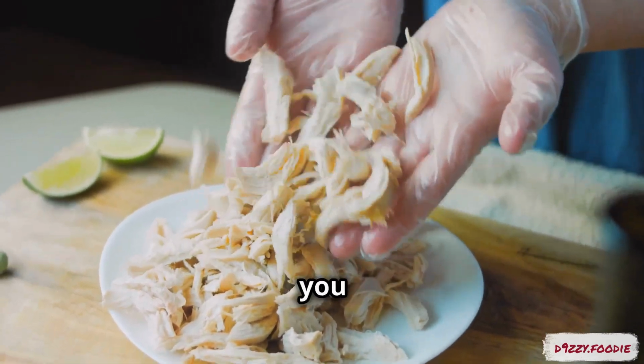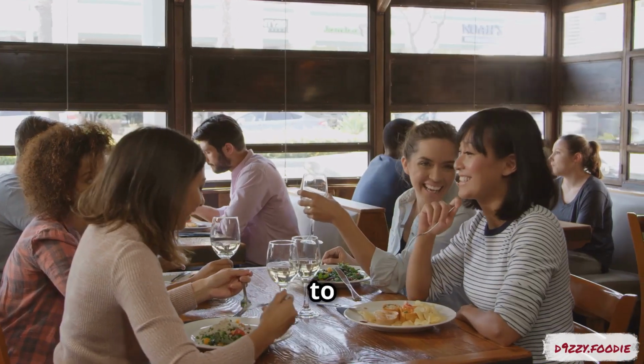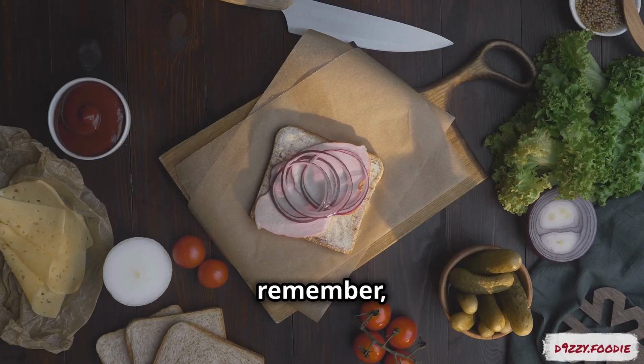Well, partners, there you have it. Our ultimate chicken breast delight egg and cheese recipe is ready to be devoured. It's a dish that's sure to please everyone at the table, from the pickiest eaters to the most seasoned food connoisseurs. But remember, cooking is about more than just following a recipe.